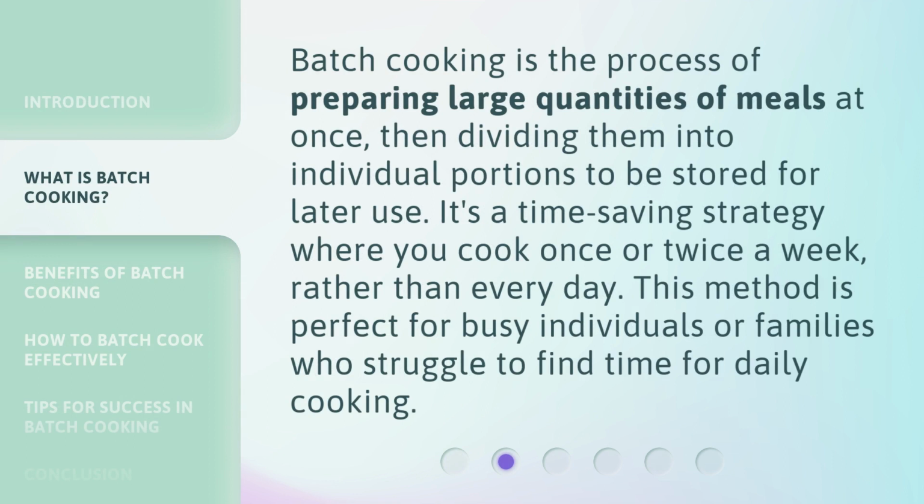Batch cooking is the process of preparing large quantities of meals at once, then dividing them into individual portions to be stored for later use. It's a time-saving strategy where you cook once or twice a week, rather than every day. This method is perfect for busy individuals or families who struggle to find time for daily cooking.